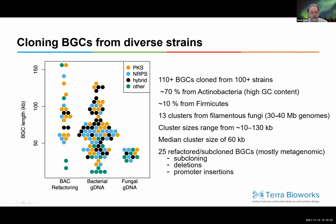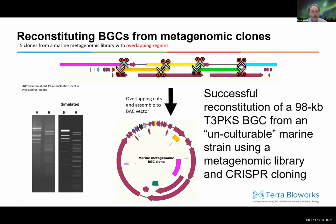We've also modified these pathways significantly for some, the ones that look promising, by deleting things, adding promoters, other refactoring things. I'll tell you a lot more about that. So here's a good example of a customer who had found a pathway from a metagenome, and he had cloned it on 5 different plasmid vectors. The pathway is so large, it spanned more than a plasmid could capture. So we took those 5 individual clones and, using overlaps across them, precisely stitched them together seamlessly to develop the full-length BGC from this unculturable marine strain.